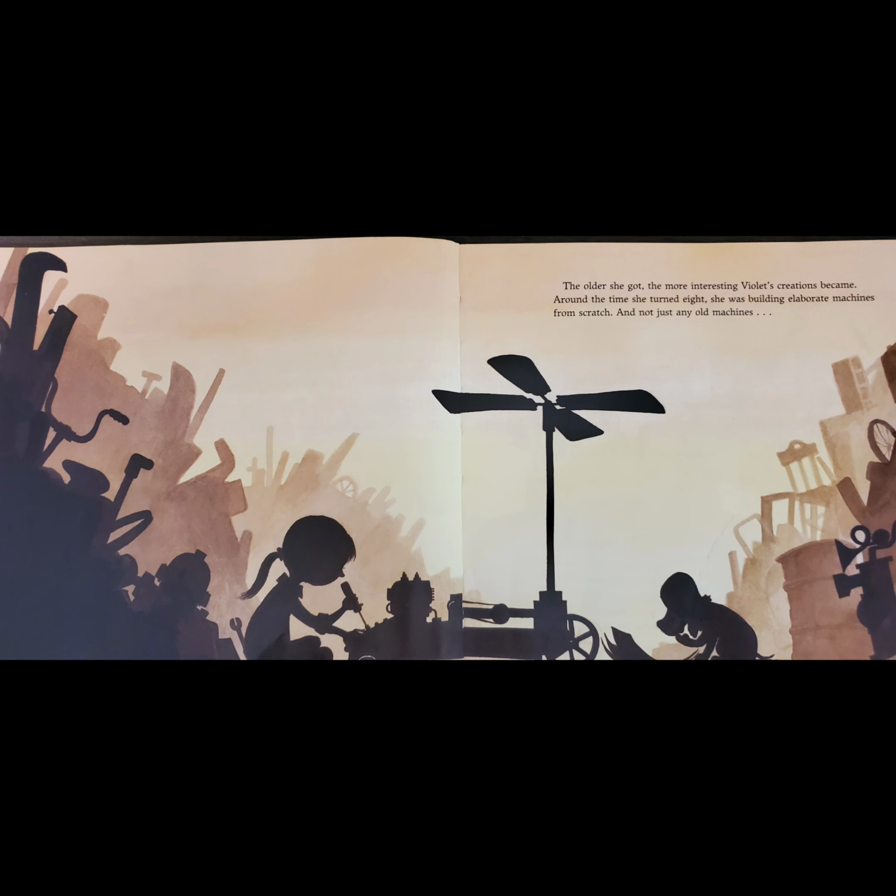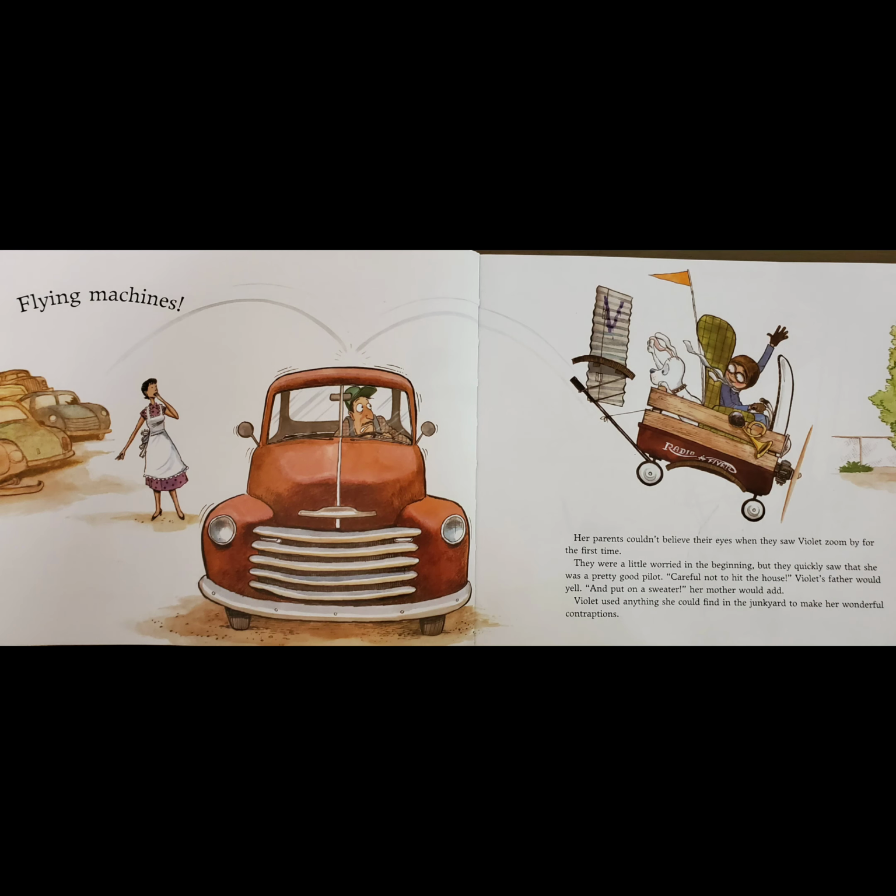The older she got, the more interesting Violet's creations became. Around the time she turned 8, she was building elaborate machines from scratch, and not just any machines, flying machines. Her parents couldn't believe their eyes when they saw Violet zoom by for the first time. They were a little worried in the beginning, but they quickly saw that she was a pretty good pilot. "Careful not to hit the house," Violet's father would yell. "And put on your sweater," her mother would add.